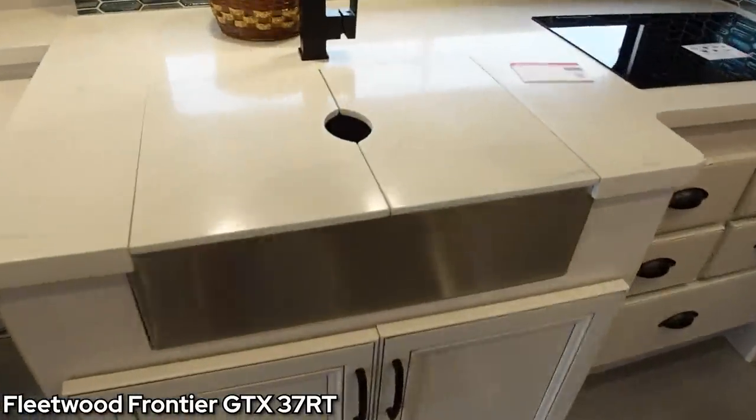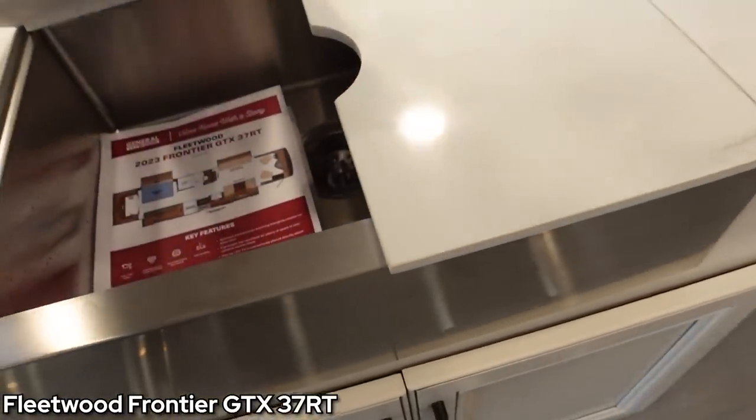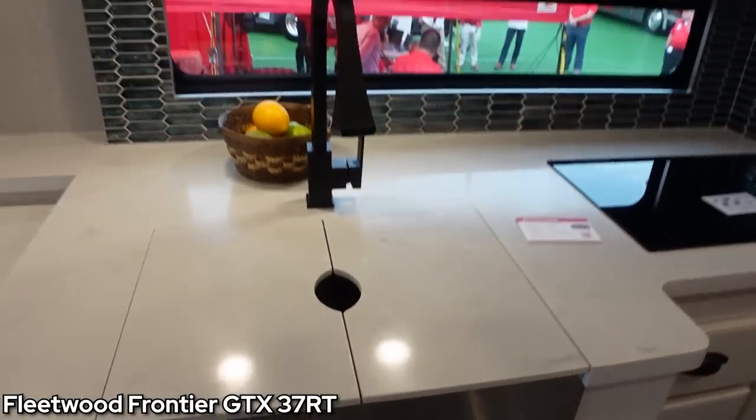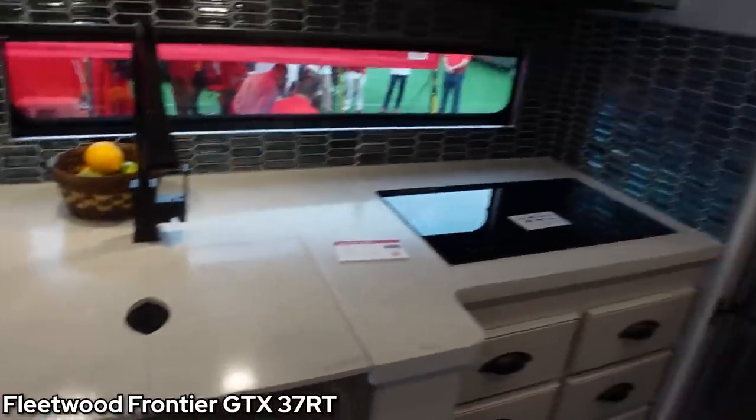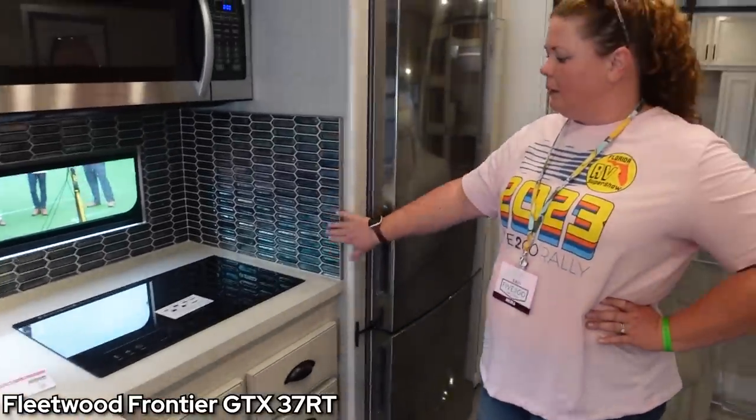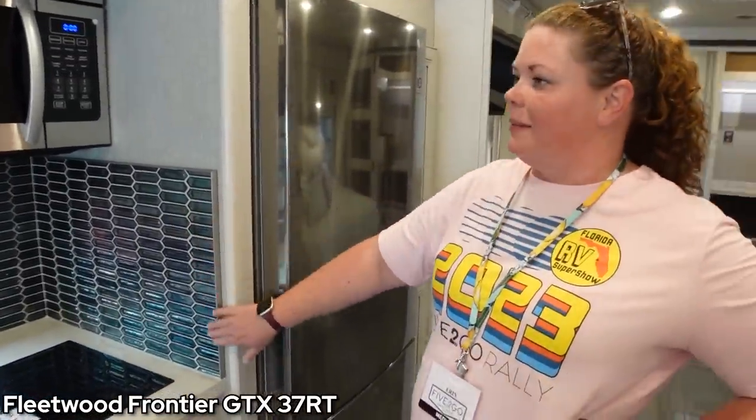Kitchen, pretty standard. A little front basin, country style sink here. This is pretty. Do these lock in? Yeah, they do. Okay, good. And then an induction cooktop. We're seeing that pretty much everywhere this year. You like the backsplash? I like the backsplash a lot.